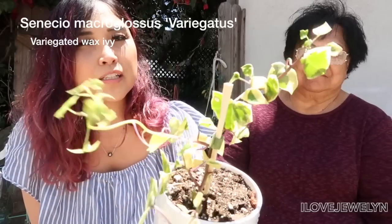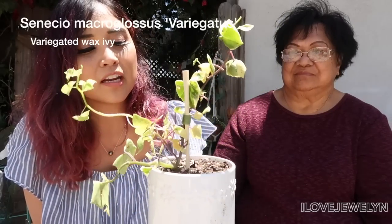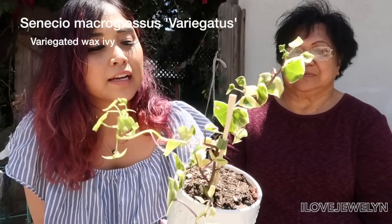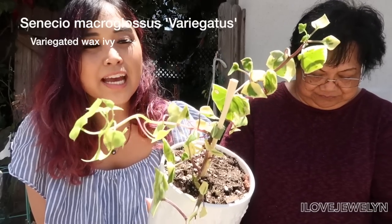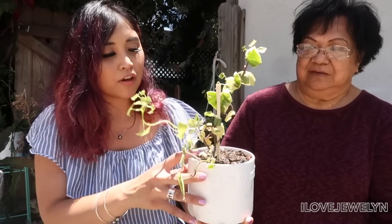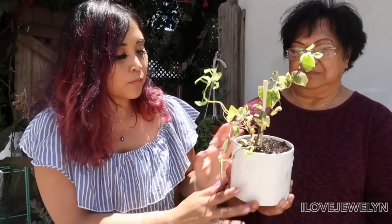Here is a little fun Senecio, my variegated wax ivy, and I purchased this from the same plant nursery in Long Beach. And again, another fun Senecio. It's kind of interesting to see how they all have their own characteristics. This planter is from Daiso, Japan, which I have a bunch of, and all of this here is new growth. It was featured in, I believe, my Pot of Fame. It's been featured also, I think, in my top 10.